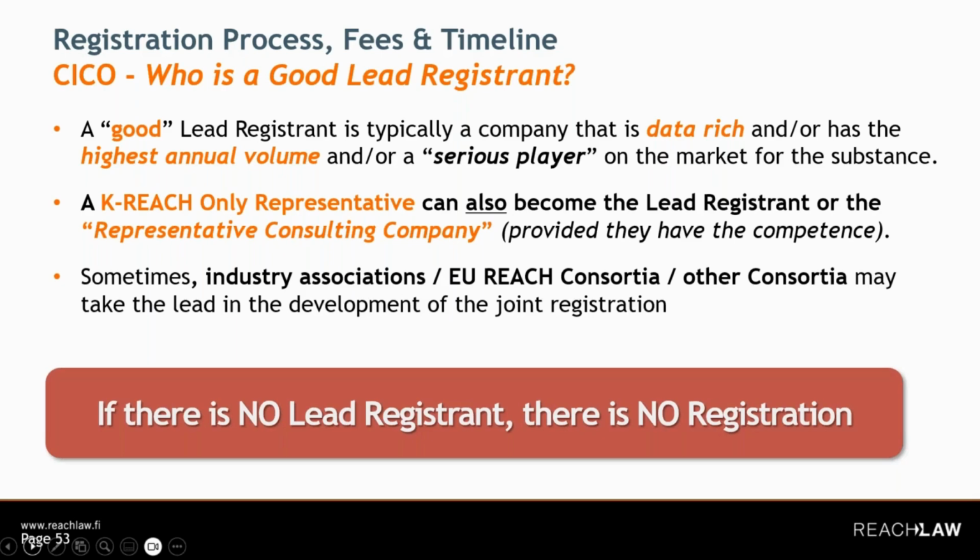Yes, the role of the RCC is therefore even more important in K-REACH than in EU REACH. Depending on which RCC you contract with, the cost and the time it takes to register can be very different. That's why a specialized consulting company with a long tradition suggests doing K-REACH together with REACHLaw. If a representative registrant is not elected, joint registration will not be possible. Next, please.